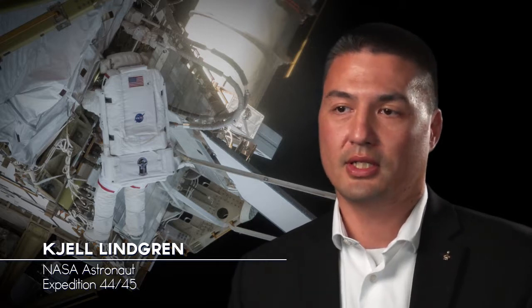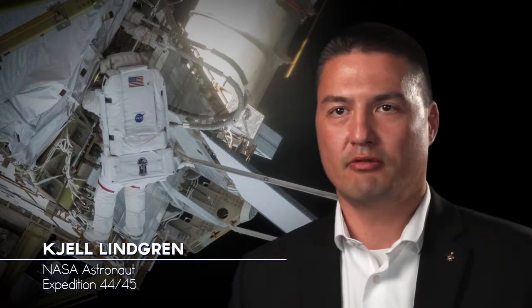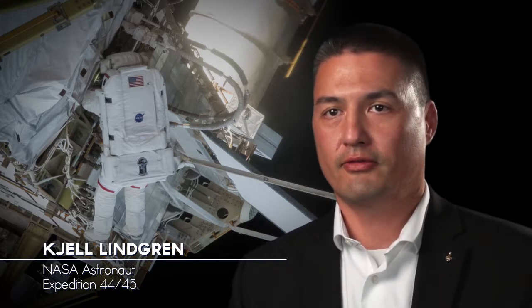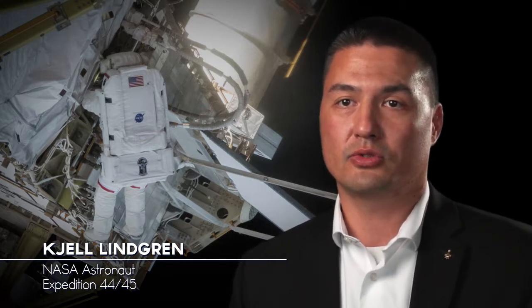So I think that giving an extra measure of thought and time to involving human factors in the design is critically important for ultimately mitigating risk as we take on these new modes of exploration.